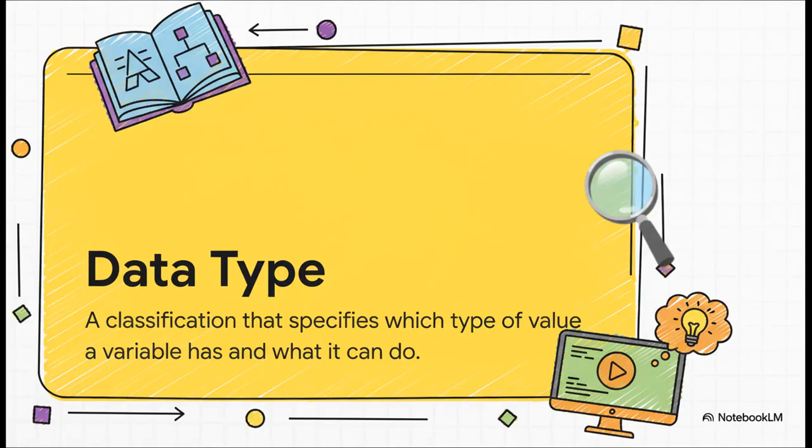So you've got your labeled box, your variable. But the computer needs to know one more thing. It needs to know what kind of information you're putting inside. Is it a word? Is it a number? Is it just a simple true or false? This classification is what we call a data type.